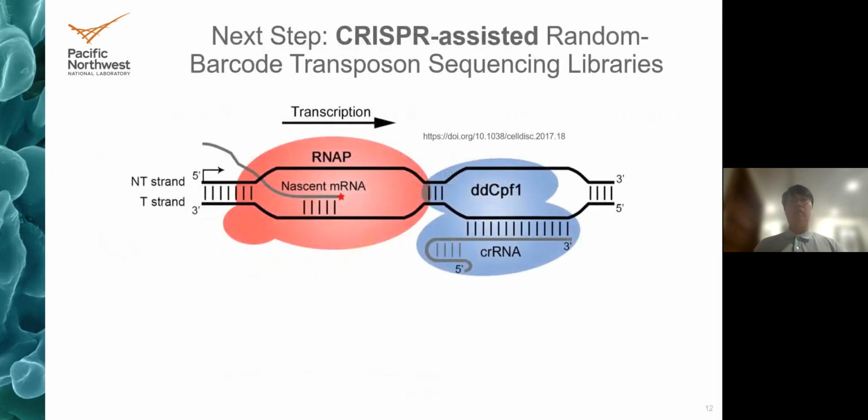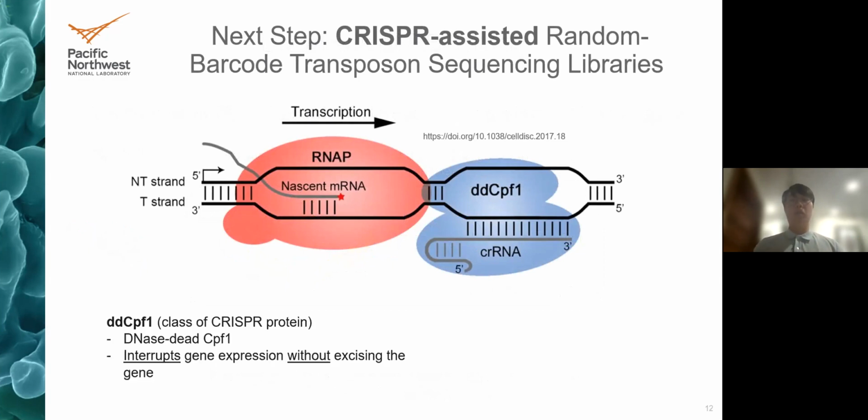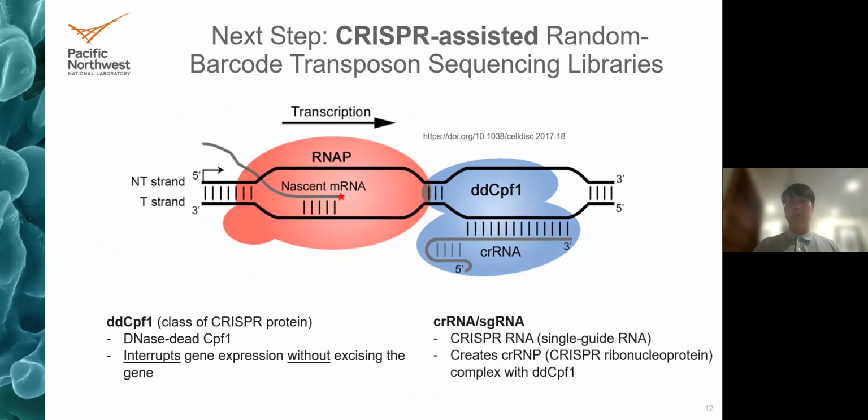So the next step is to use CRISPR-assisted RBT-seq. What this means is that we're going to be using a class of CRISPR protein called Cpf1, and then a subclass of that, which is ddCpf1. Unlike Cas9, which most of you are probably familiar with, that excises the gene it recognizes, ddCpf1 has a DNase removed, which means that when it attaches onto the DNA that the CRISPR RNA recognizes, it will only interrupt transcription, but it won't excise the gene.